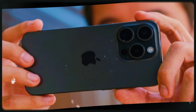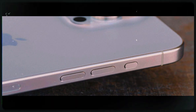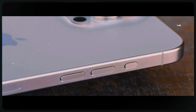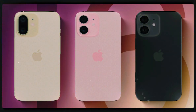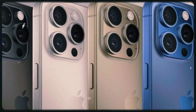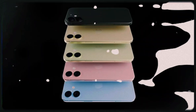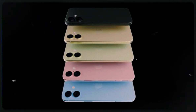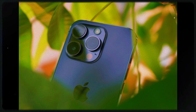Let's start with the most eye-catching change, color. For years, the iPhone Pro lineup stuck to safe, serious colors: graphite, silver, black, deep blue, colors that said premium without being flashy. But this year, Apple is breaking tradition. The iPhone 17 Pro Max is expected to launch with a completely new color, a striking copper orange, or what some are calling a metallic amber tone. This change isn't just cosmetic, it signals a shift in Apple's mindset.